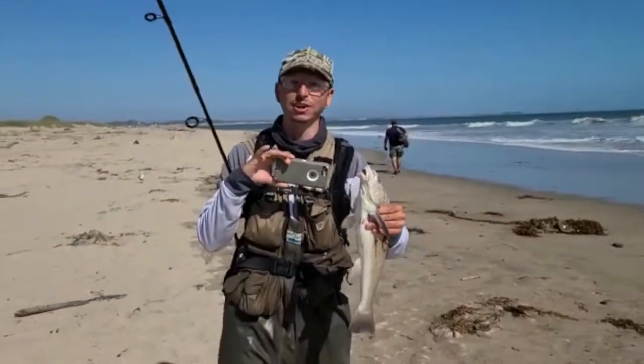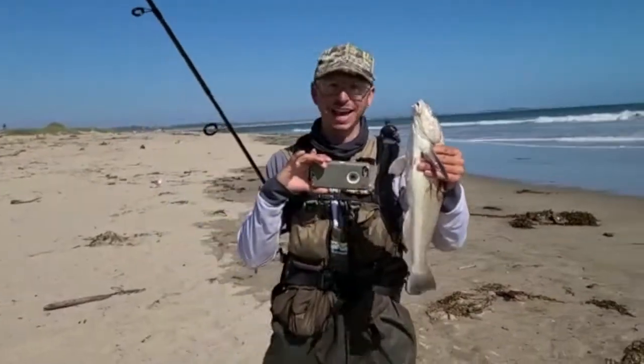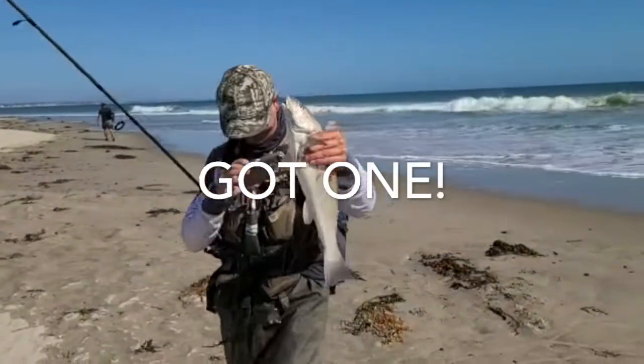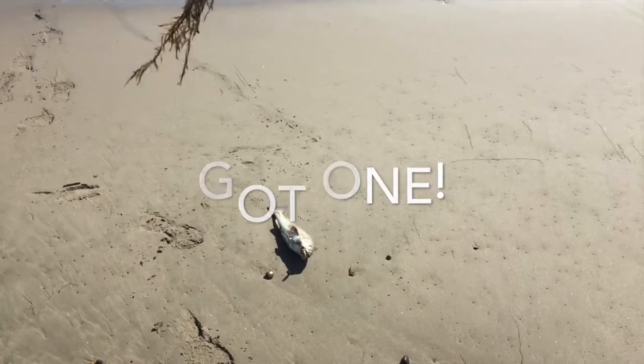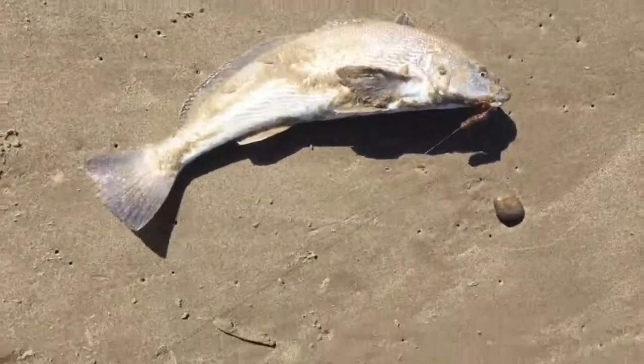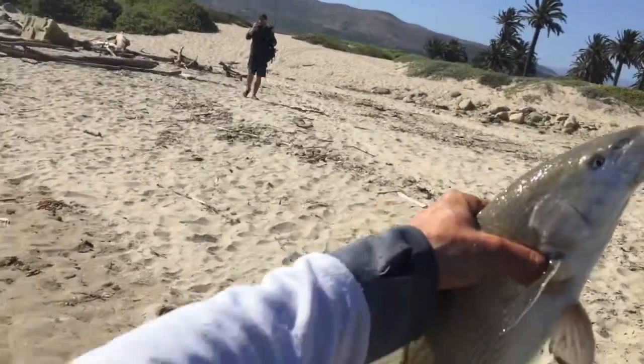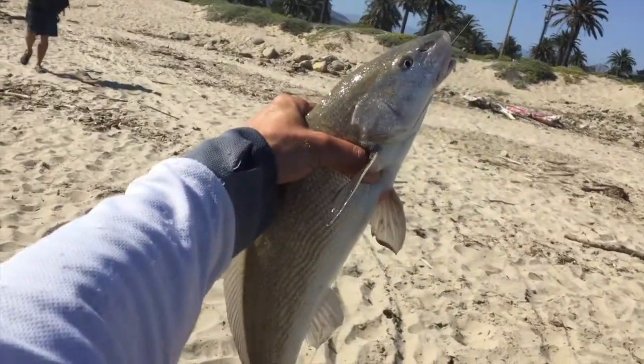All of a sudden, bam! It just starts ripping, dude. 8-pound test. I was so scared my knot was gonna break, dude. I was so scared, but I got it, dude. Nice. Oh my god. Yes! Dude! Oh man. This Corbina, caught on a 3-inch motor oil red flake grub on a Carolina rig with 8-pound test.